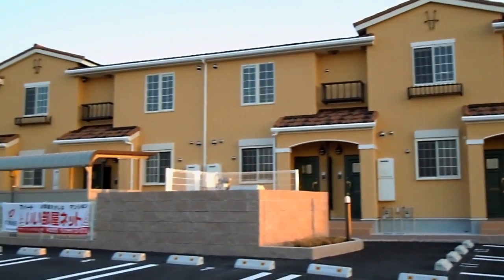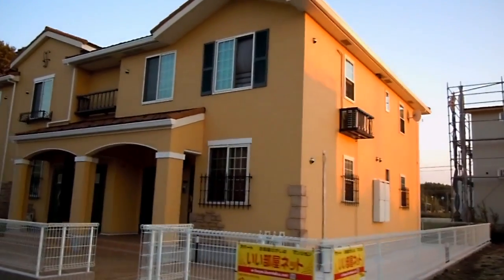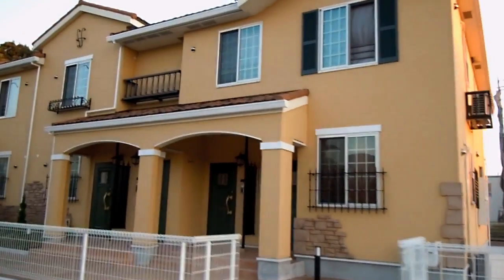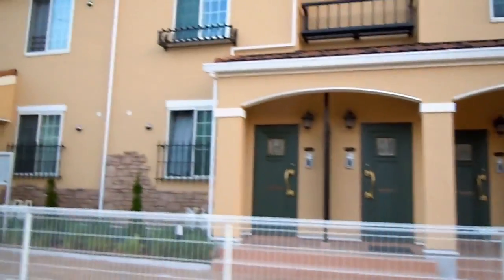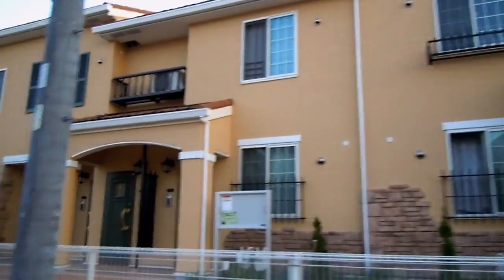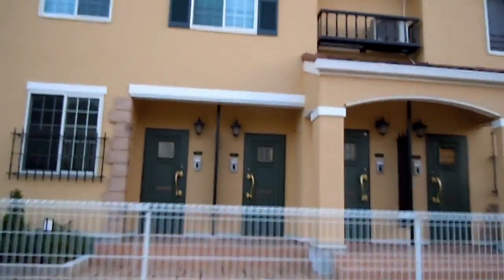So actually looking at those doors there, these are downstairs, upstairs, these ones. There's apartments upstairs and apartments downstairs in these. You can tell that because the doors are really close together. So that's what's happening with these, is that they've got probably a 1-bedroom apartment downstairs and a 2-bedroom apartment upstairs.